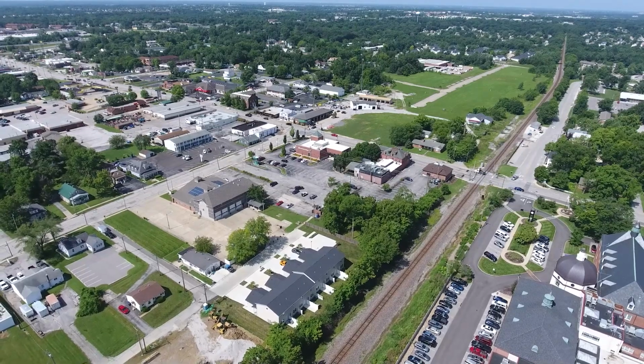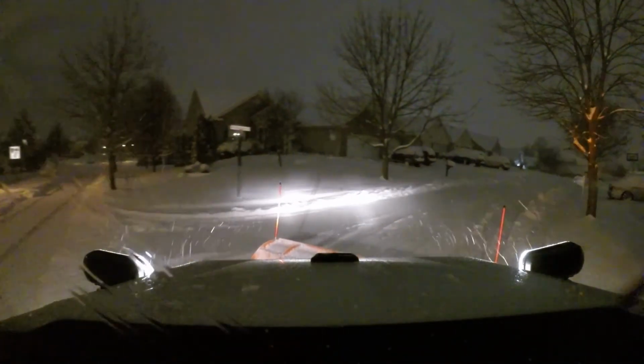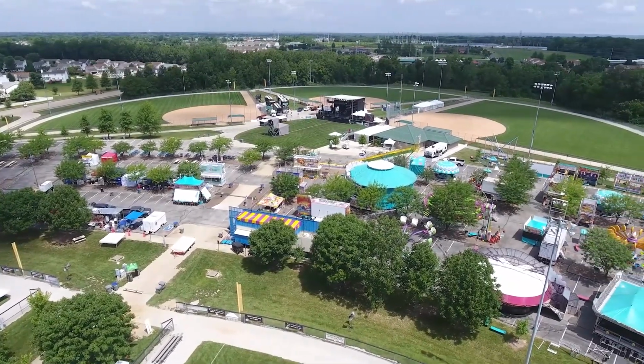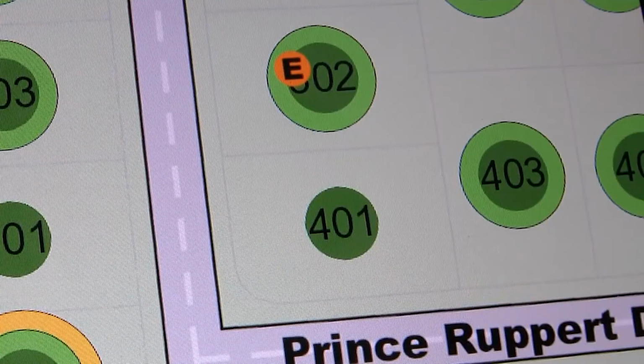There is always a need to know where things are located or what is happening with them. Whether it's a snow event in the dead of winter, helping with the Heritage and Freedom Fest in the summer, or anything in between, there is always a need for clear, accurate information to help things along.